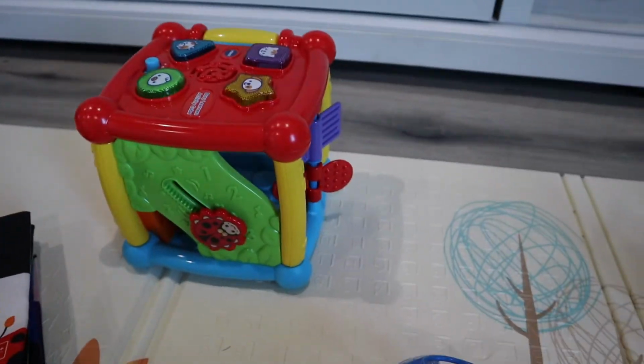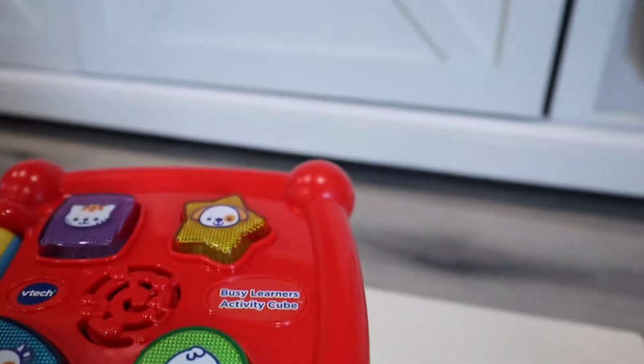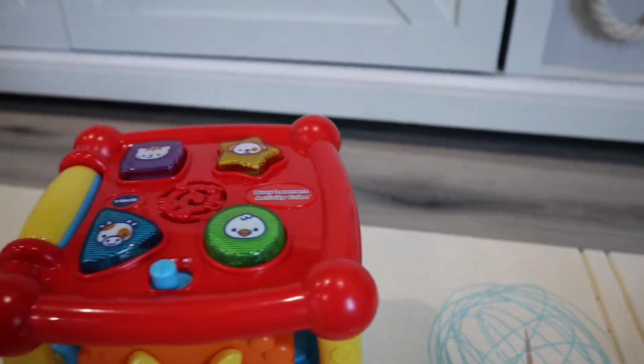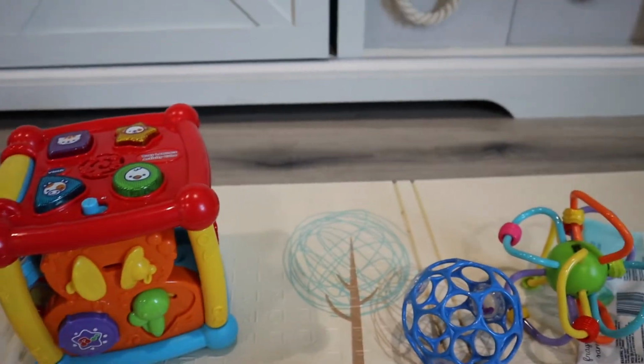Then over here, we have this activity cube, which I'm sure all of you know what a baby activity cube does. This one in particular is quite obnoxious, but we don't have many of those. We only have 3 toys that make noise at the moment. I'm sure we'll probably end up getting a few more for his birthday. I don't mind having some toys that are obnoxious.